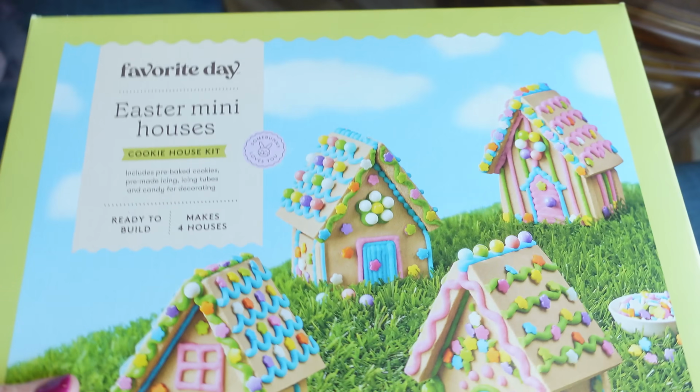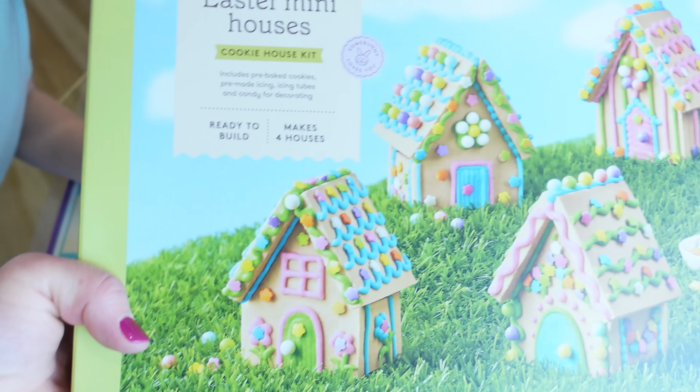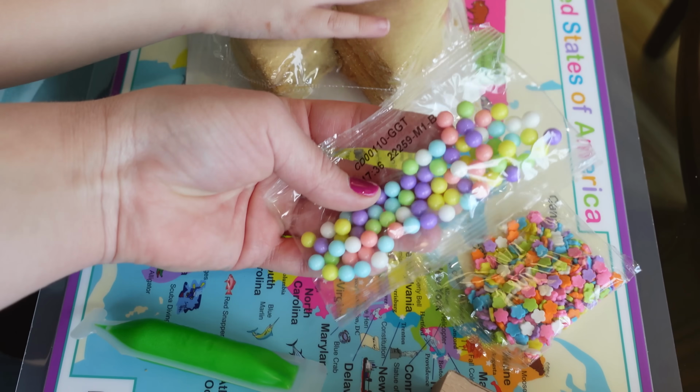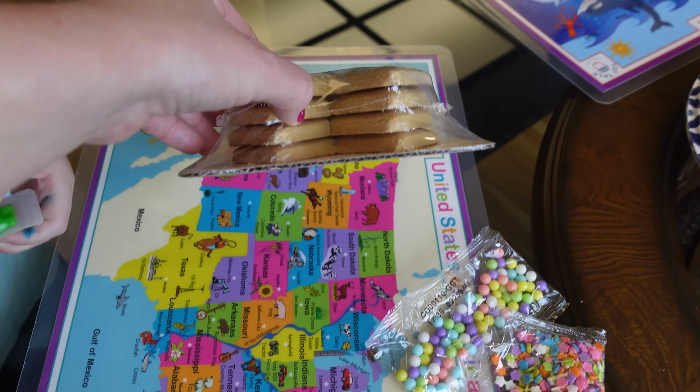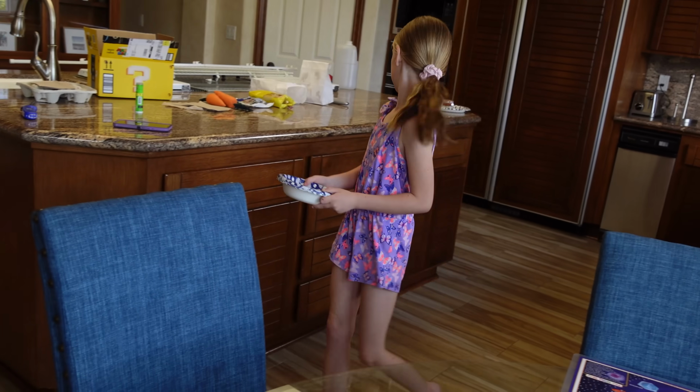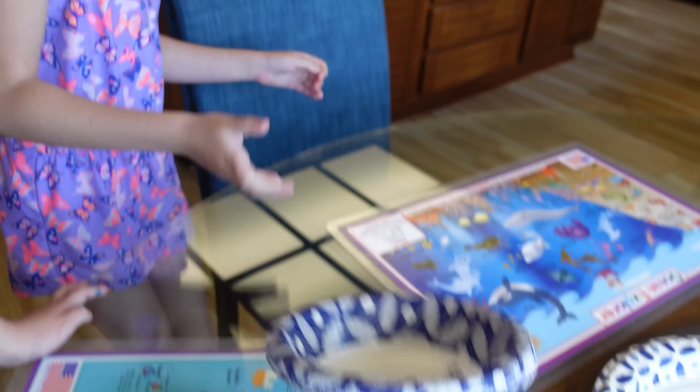Good morning, everyone. All right, we are at the lake house today. It is the day before Easter for us, and I have some fun activities for the kiddos, and then we will show you our Easter morning tomorrow. But I almost forgot I had the super cute mini egg houses. All right, we've got some candies, these cute flowers, sprinkles, and then all four of the houses we need to separate. Madison's be my little helper.